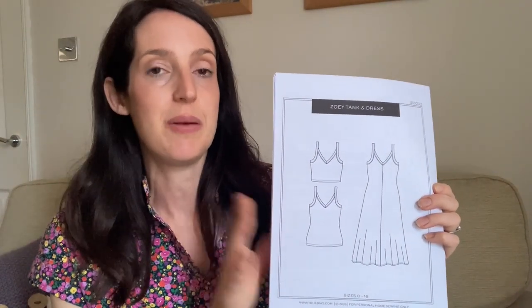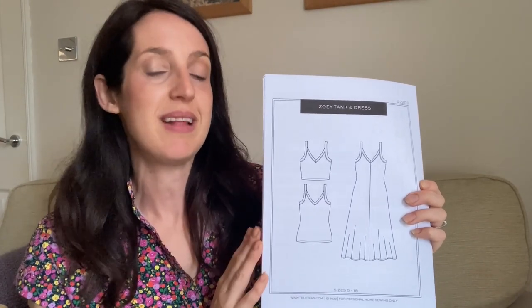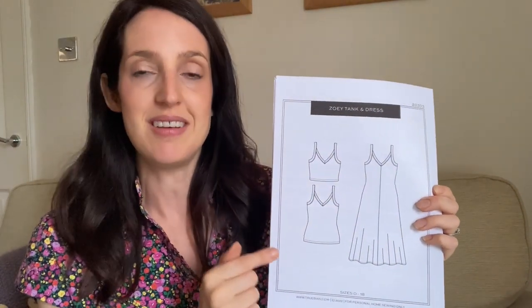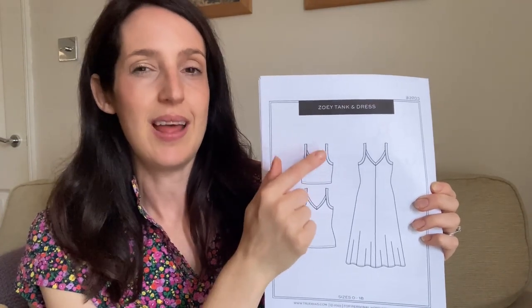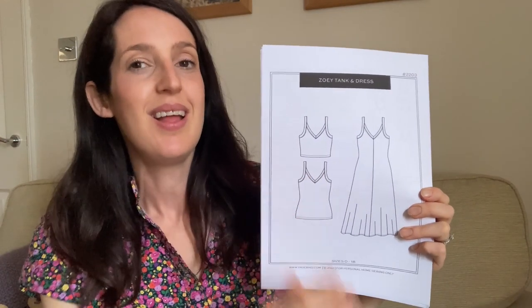But then I saw, after the Zoe Tank came out, True Bias have released on the website some free add-ons to this pattern to give you some different variations to the neckline. So the three variations included were a sort of scoop neckline and a square neckline, and I think a slightly higher neckline too. And so that made the pattern more appealing to me, because I thought actually I'd have a lot of fun trying out those different necklines that I like the look of a bit better than the V-neckline.